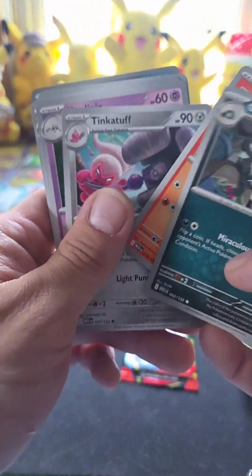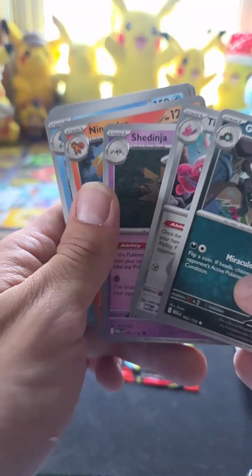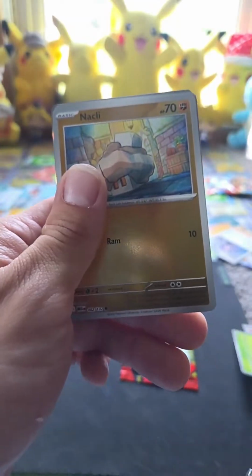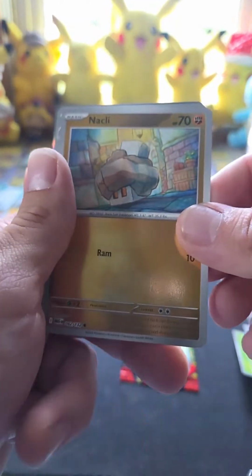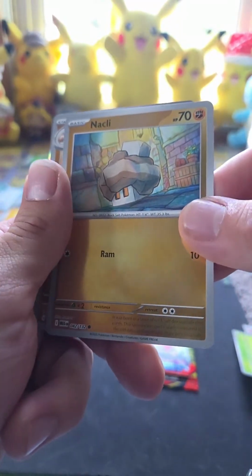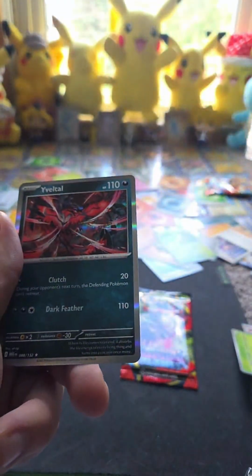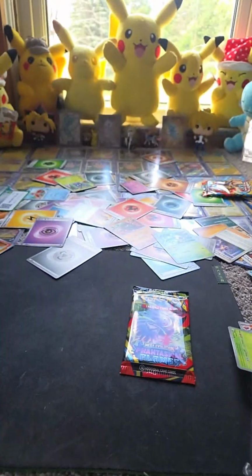Raikou, Vulpix, Tinkatuff, Shedinja, Ninetales, Inteleon. I have a chair, I just don't want to sit in it. But yeah, I hear what you're saying, what you're putting down. Not silly. Nice reverse. And yeah, but I threw out my gaming chair.